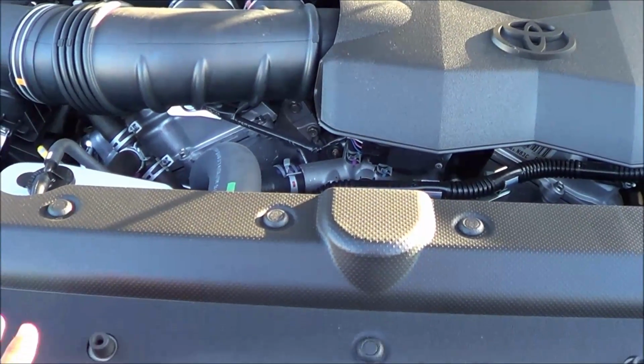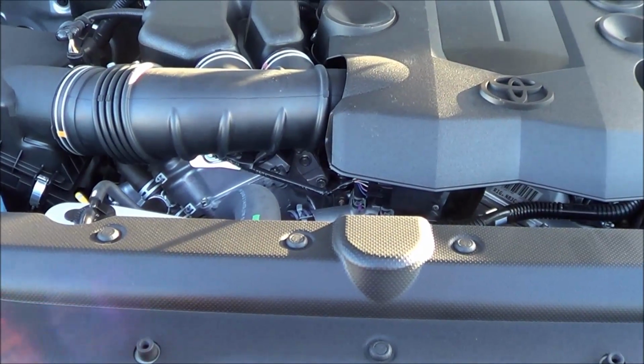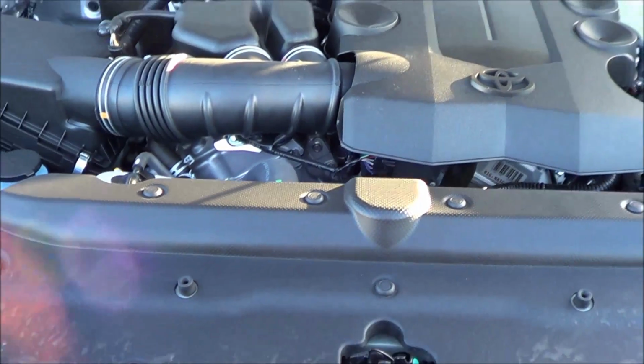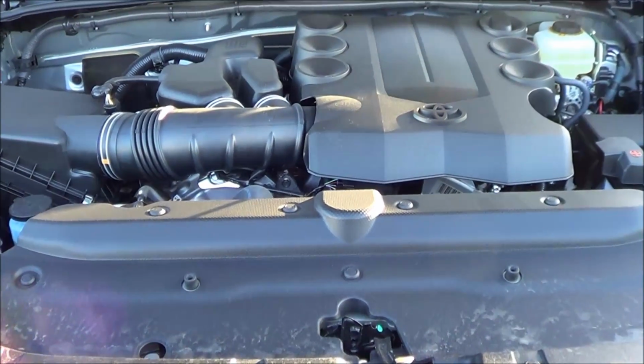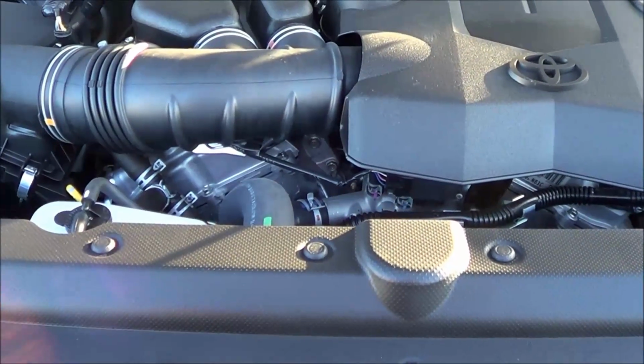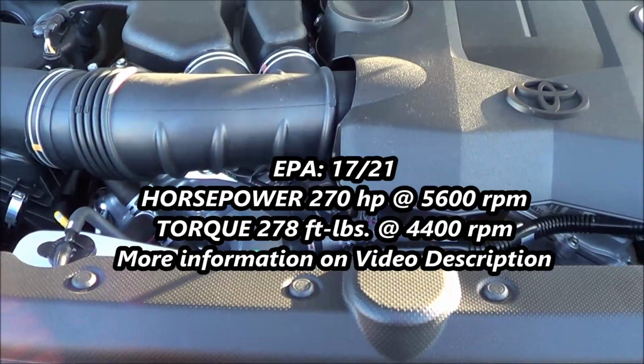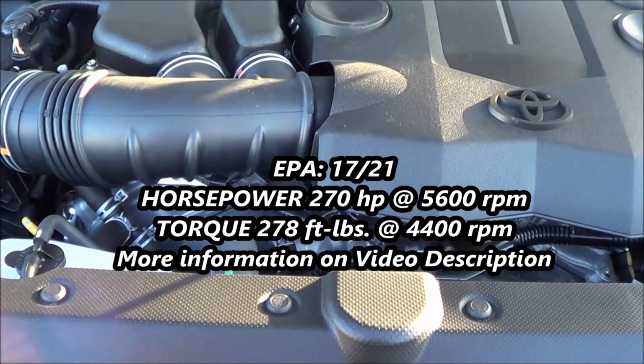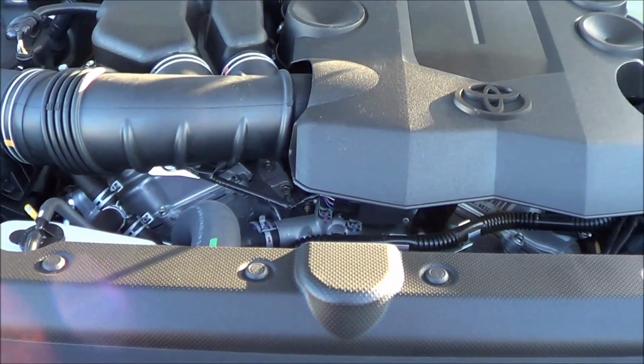Now under the hood you will find Toyota's 4-liter V6 that they have been using for quite some time now. Expect EPA estimates of 17 in the city and 21 on the highway. And you're looking at 270 horses with 278 pound-feet of torque. It's a very proven motor here, very reliable as well.